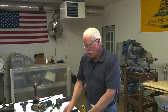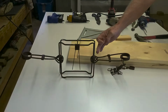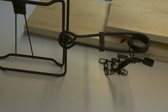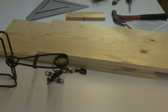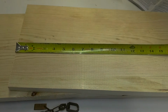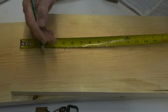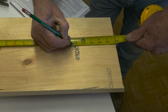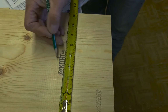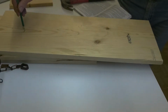We're going to measure out. If we want a 4-inch channel, because of the metal that creates the springs of the trap, we're going to have to measure back 5 inches. You have to accommodate that metal. What we'll do on our sides is measure back 5 inches on both ends. Split the difference, which should be 4 5/8. Okay, 4 5/8. So that's where I'm going to drill my hole.